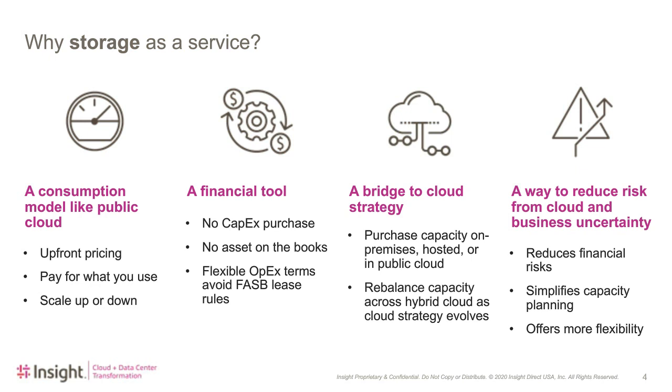It's also potentially a bridge to the cloud strategy. So if you're having a transition from a more traditional operation model where you're mode 1, so to speak, this is a more mode 2-ish consumption model that can be part of your cloud native strategy, or it could be part of your way to rebalance your capacity as you're transitioning from one operating model to another. And it's also a way to reduce your risk from cloud and business uncertainty.